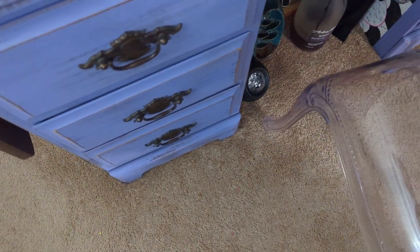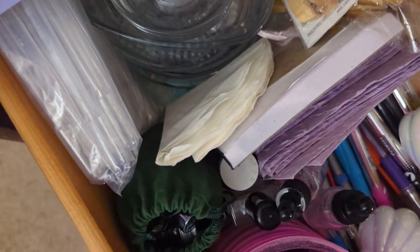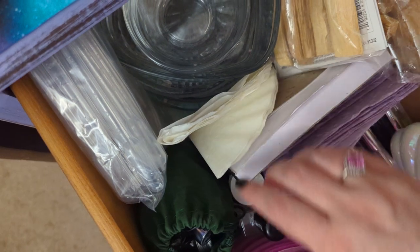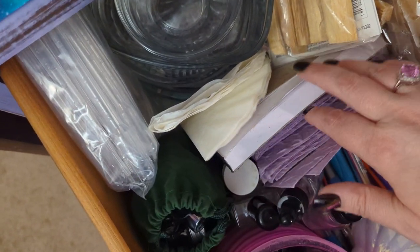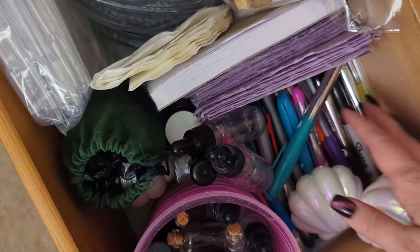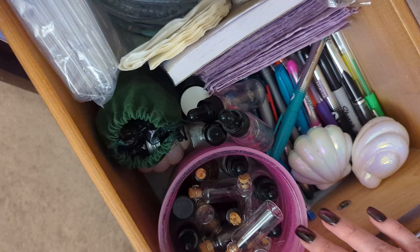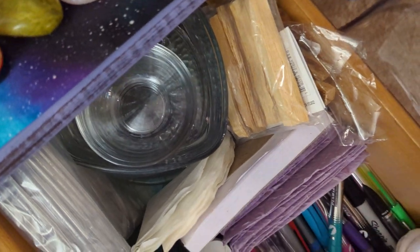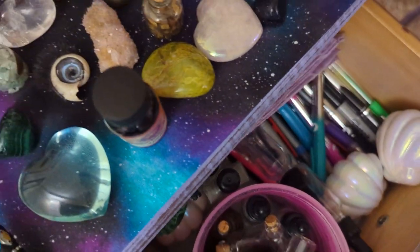And then moving on to the next side, we have three drawers on this side. Top one is more random stuff, like I've got dishes that I use in my spell work. This is for my oils, Palo Santo, coffee filters, little baby glass bottles, paper, of course, tissue paper that goes there, some more glass bottles, some seashells, some pens, some bigger glass bottles basically. But I like a lot of random stuff that I do use in my practice.